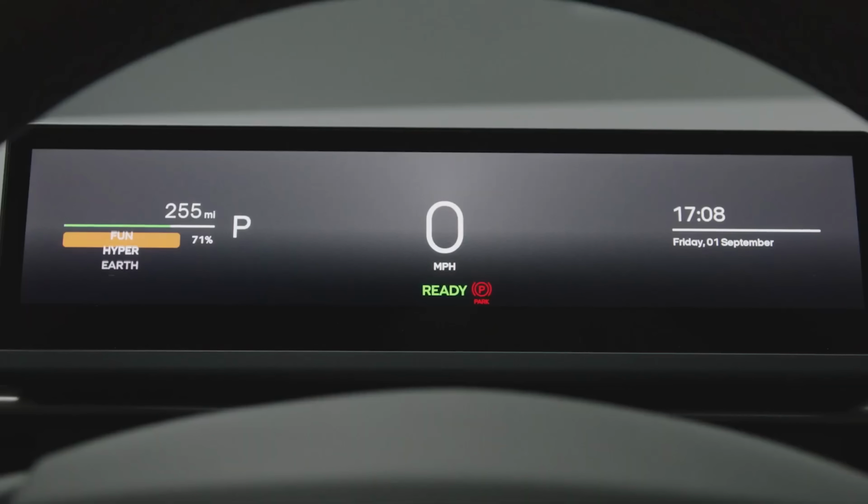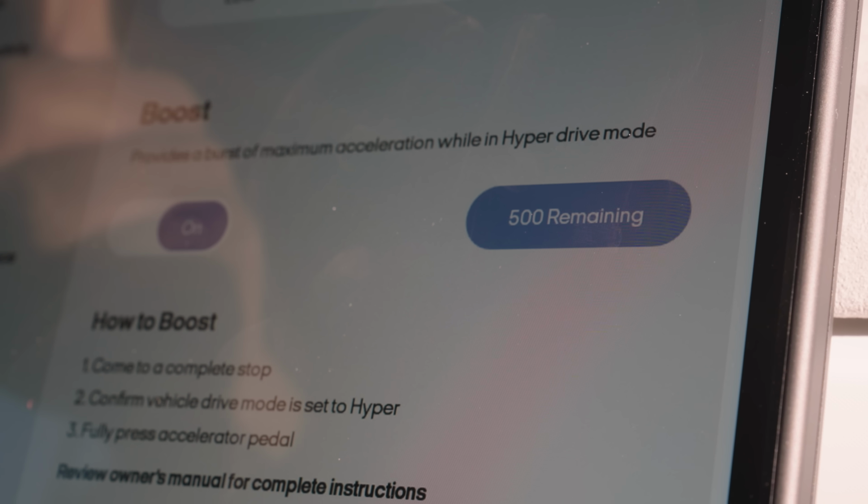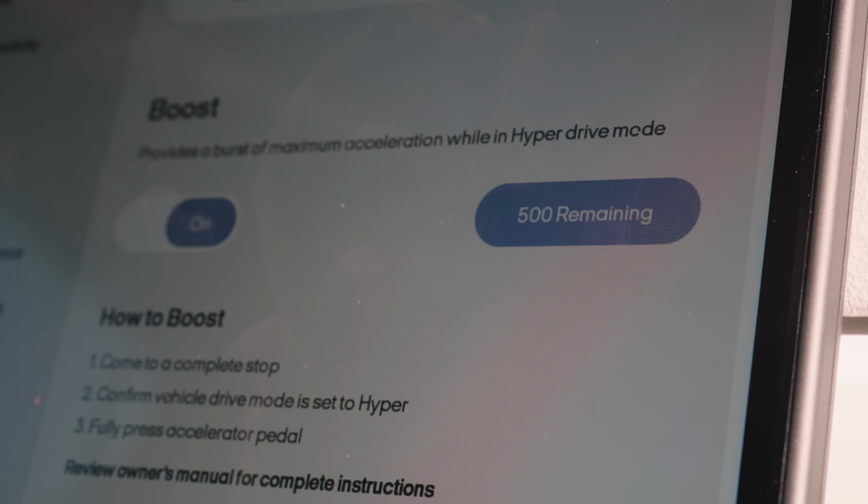What is boost mode, you might be asking, and that is a great question. Boost mode is a very neat party trick that the Fisker Ocean has, and it's the only way to access the vehicle's full 564 horsepower. So if you're in fun or hyper mode with both motors going, you get a maximum of 468 horsepower, but with this, you get the full beans, as they like to say. Now, the catch with the boost, you only get 500 of them. You get 500 of these very hard launches, and that's it for the life of the vehicle. So since we just bought this thing, that counter is at 500, and I'm gonna be the first one to get to take it down to 499.